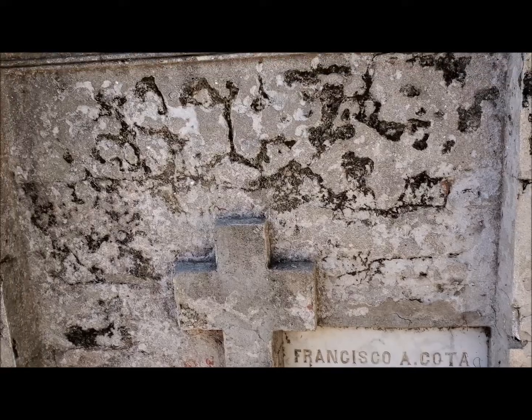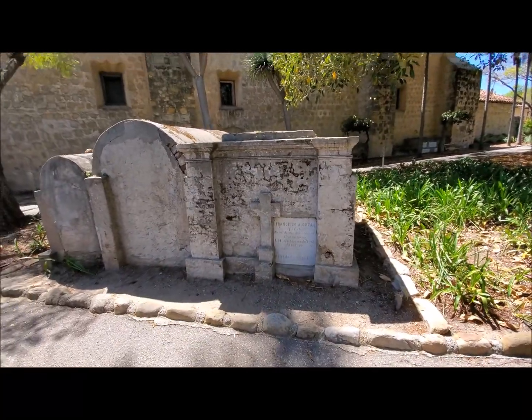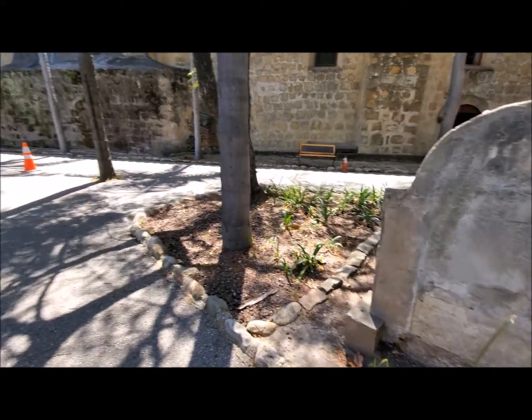But even today, they are still burying people in this graveyard, as we saw earlier.